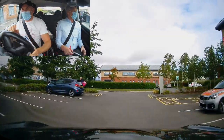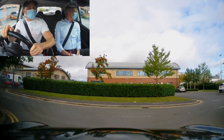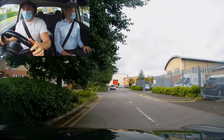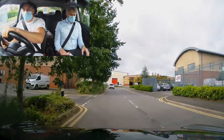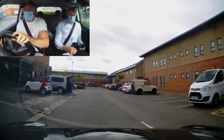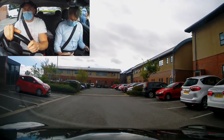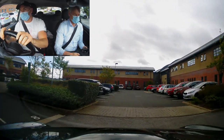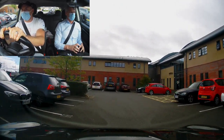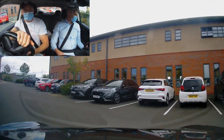And turn left. And then left again. Left, and then we're going to drive into the bay, the one where the camera's pointing. Do you know which one I mean? Yeah.